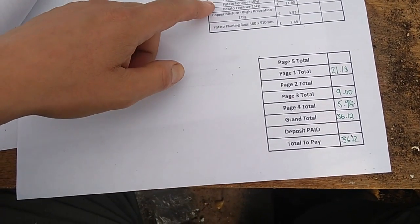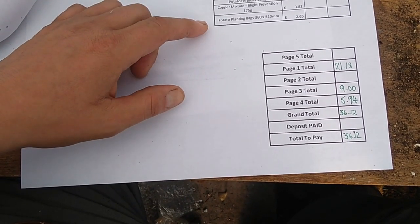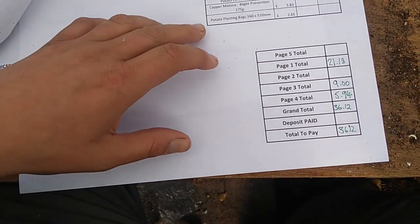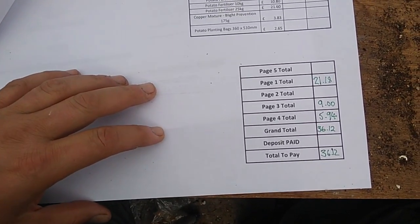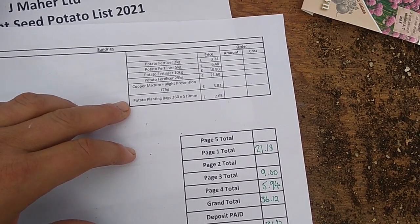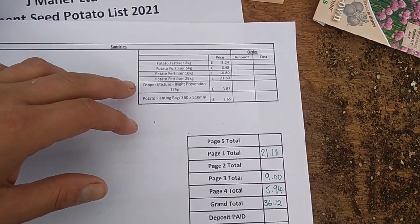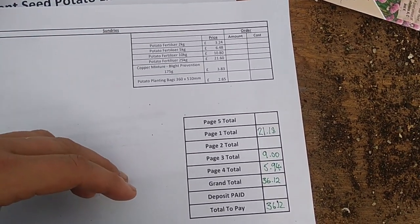I mean, you can buy potato fertiliser, copper mixture to help with the blight, and potato planting bags. Not 100% sure what that is. A potato planting bag. I wasn't pointing at it right for you there, was I? Yeah, potato fertilisers, copper mixture, potato planting bags. You can buy those, but I'm not bothering.